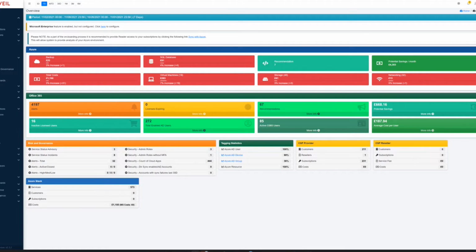The Office 365 side is down here as well. So there's a bunch of stuff in Office 365 similarly structured. And then we have some risk and governance across both environments, Office 365 and Azure, and some third-party bolt-ons. But it's all in one pane of glass.